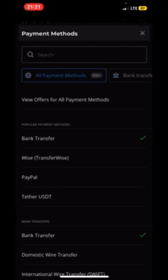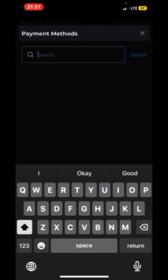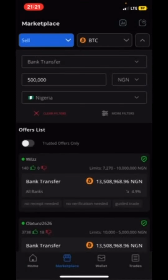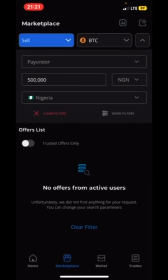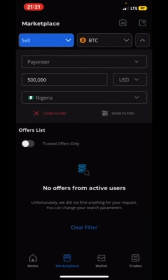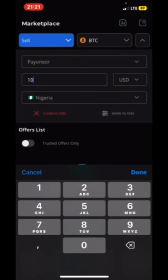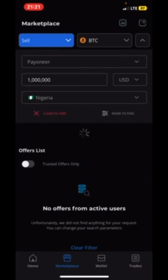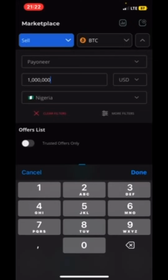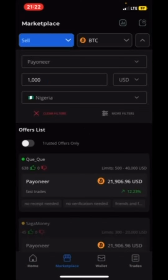I'm going to choose payment mode. I want to sell the Bitcoin to Payoneer. This is the payment mode I want to use to receive the money. I'm going to set dollar because the account is dollar. Then I'm going to set 1 million for us to find people that want to buy Bitcoin around this kind of range. No, it's too much. Let me use $1,000. I think this should give us results.